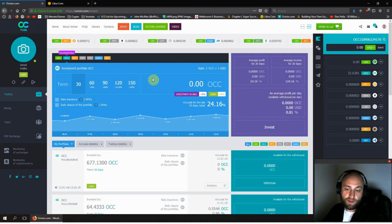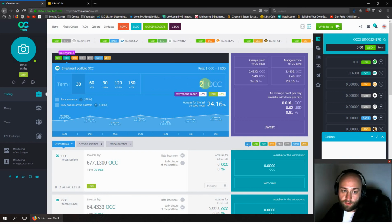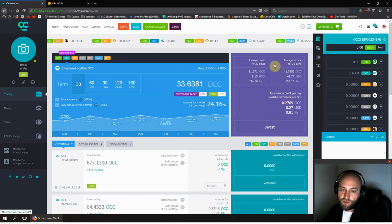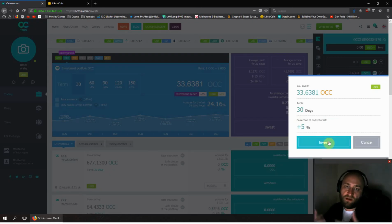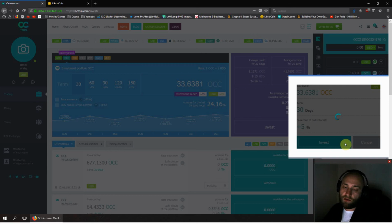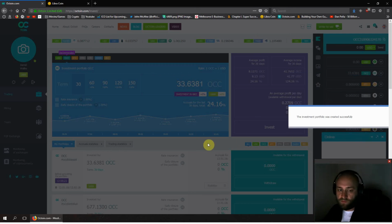No, I don't really want to save my password. Let's see, go up here, get 33.6381 on a 30-day contract. It's not a lot per day. If you put that in dollar amounts, it's like 26 cents a day. But it adds up, that's an extra 8 OCC or so over 30 days. And the point with cumulative interest is that it builds up on itself until eventually you're earning more than that. So that's the idea.